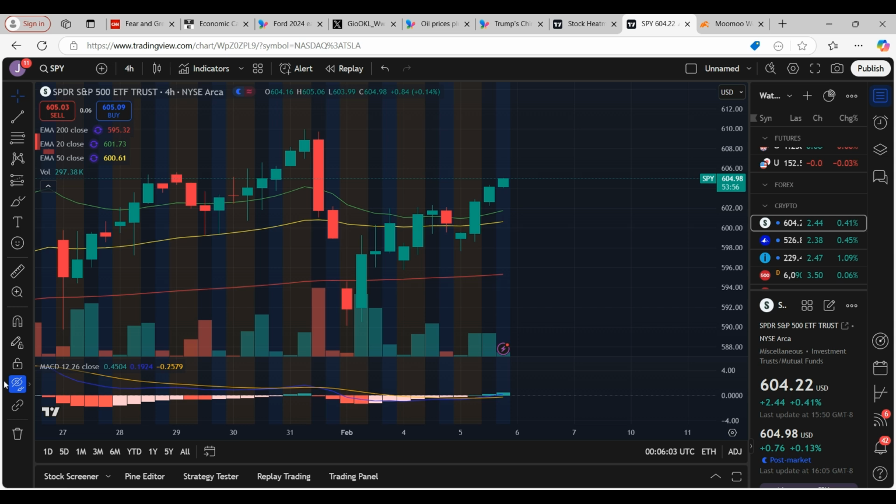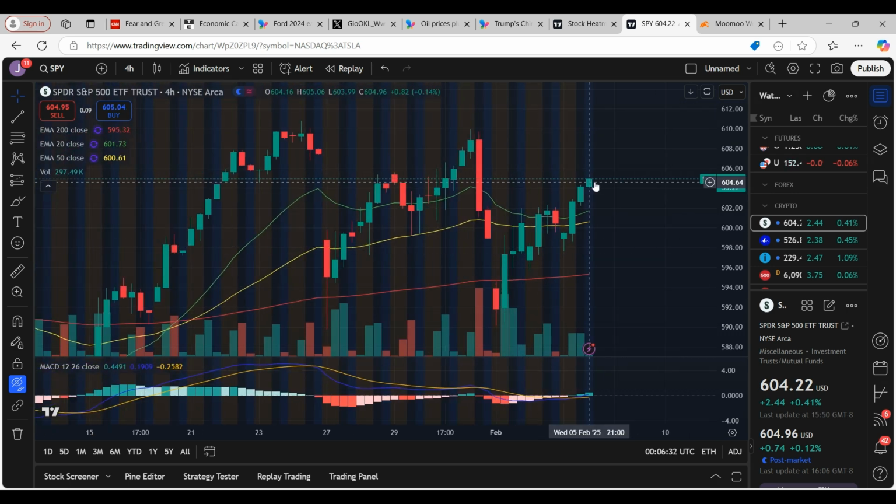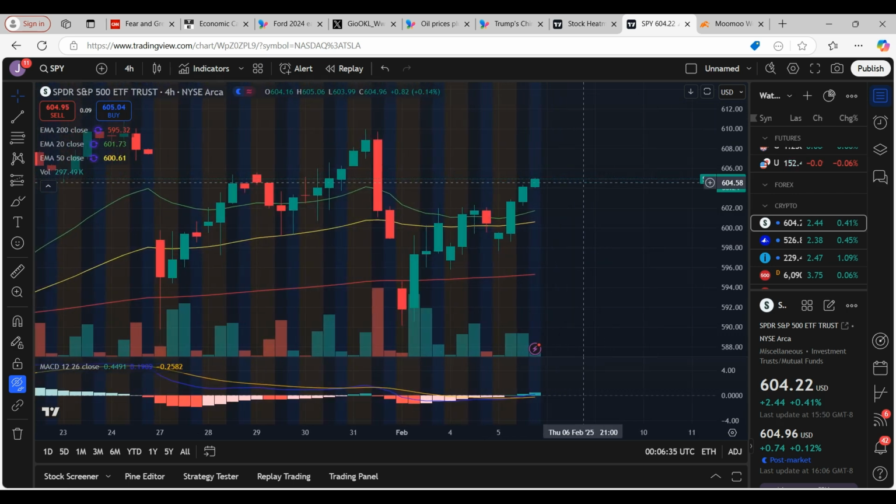So turning all of these indicators off, we look bullish. As long as SPY does not lose 602 and then 600, we favor upside. Why? We had a low down here from February 3rd, which was Monday. And ever since Monday, ever since the tariff news came out and the fact that the tariffs on Mexico and China have been delayed, the market's been uptrending, making this higher low right here compared to this low. Then we made another higher low, and we're just continuing to break out. So it looks bullish. There's no sign that this is bearish. Unless we lose 602 and 600, we're still favoring upside.